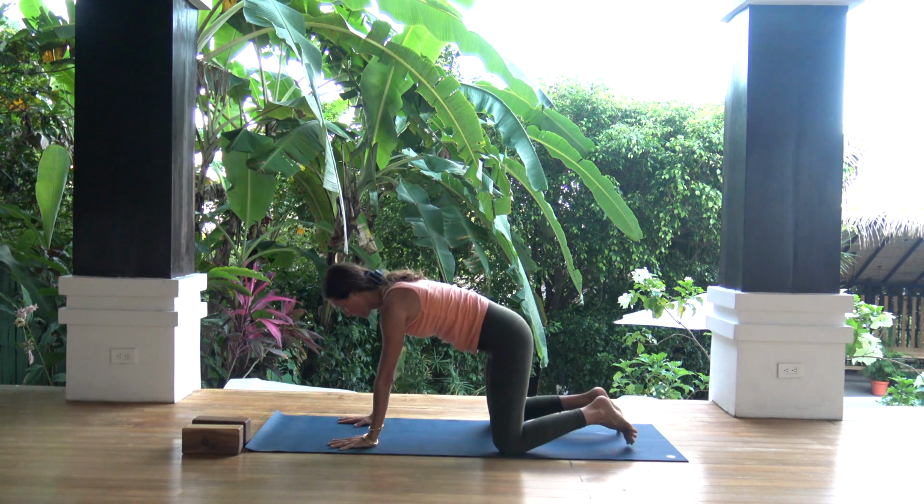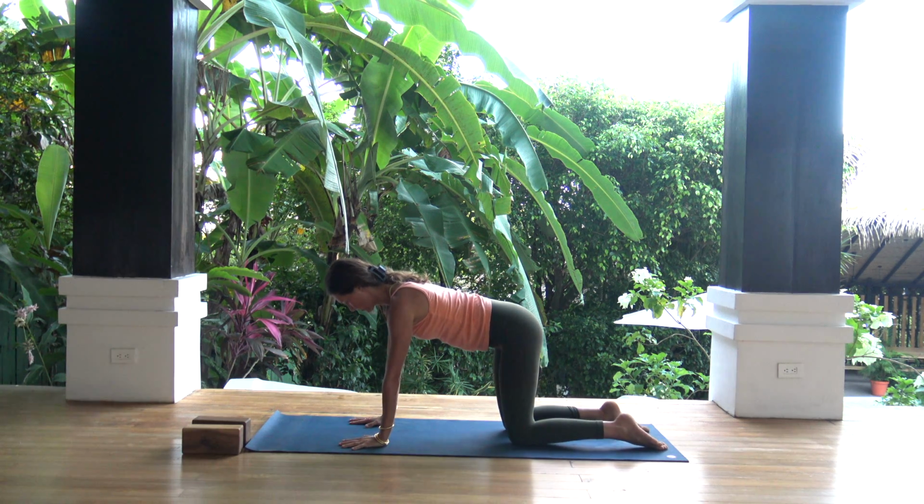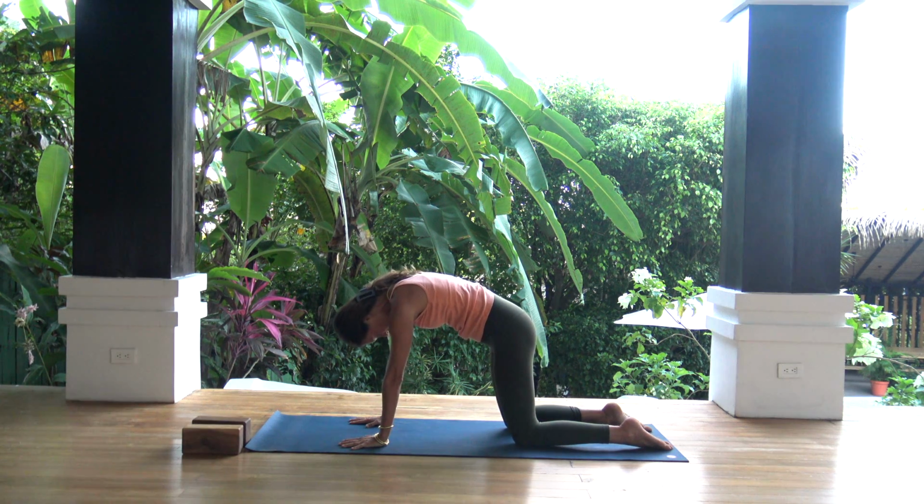Shift back onto all fours. So slide your knees back underneath the hips. Spread your fingers nice and wide. Wrists under the shoulders. Knees under the hips. Cat cows. Inhale, we'll drop the belly. Lift the gaze. Shoulders out of the ears. And exhale, push the floor away from you. Pull the belly in. Nose towards the belly button.